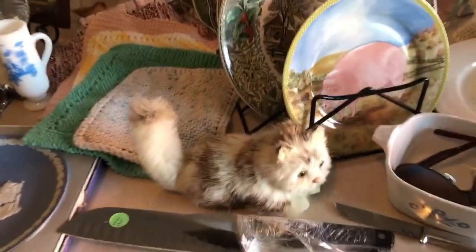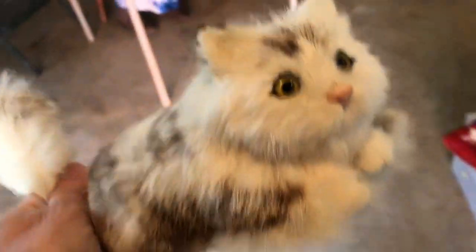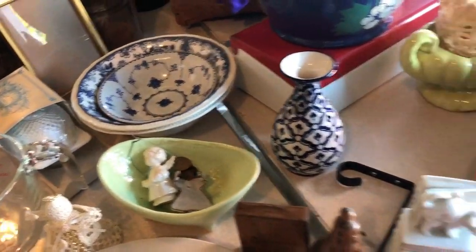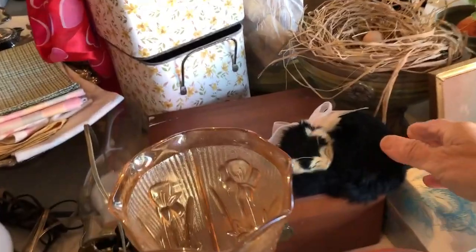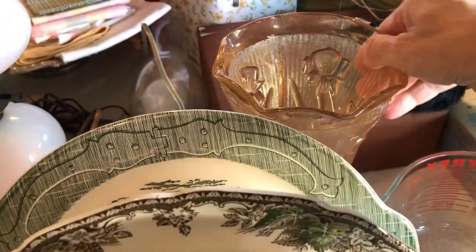There is another shot of the kitty picture, but we have a little theme going on. This is just a little, I'm going to call it a stuffed plush. It really wasn't a children's toy. So these little kittens are made in China. So not a really high dollar item, but I thought the first kitten was really sweet.